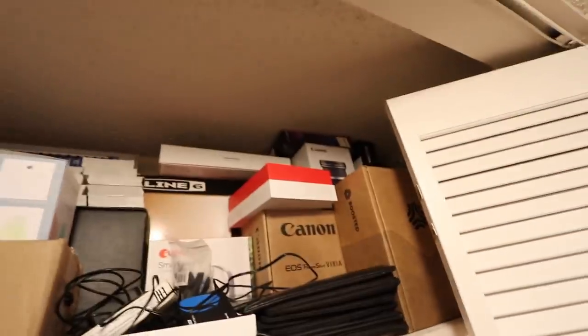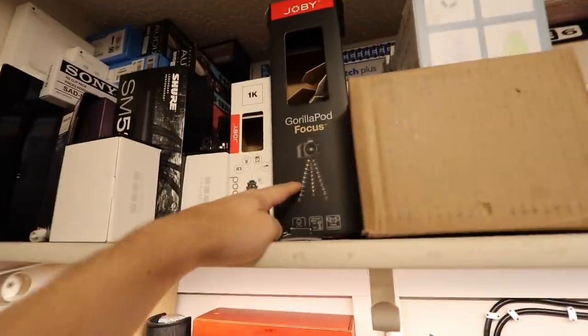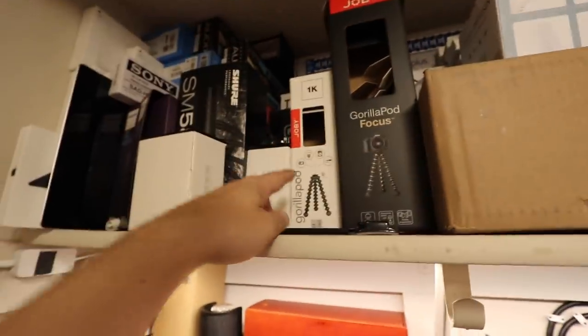I forgot one thing. We also have headphones hung up on this side and cool things, and I don't throw any boxes away. So that's a lot of the boxes from, this is the box from this camera. There's a lens up there. Do you see the lens up there? My GorillaPod from this, another GorillaPod.